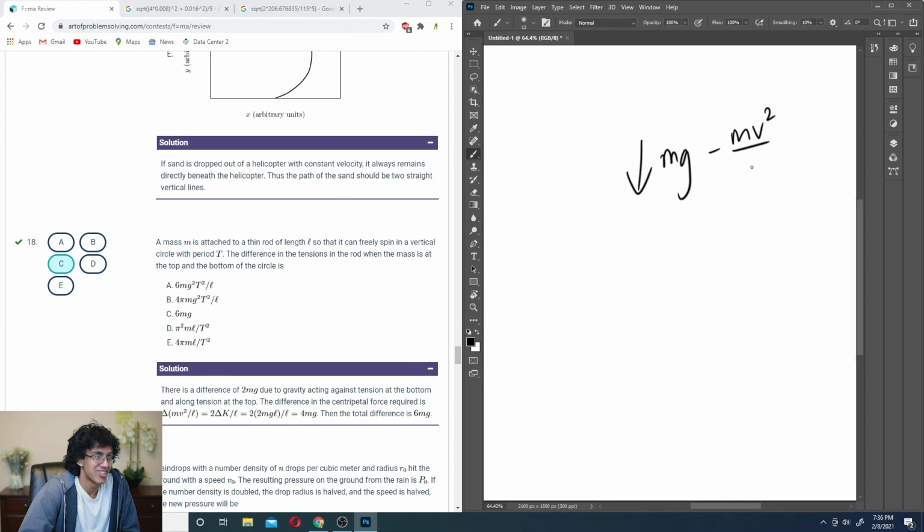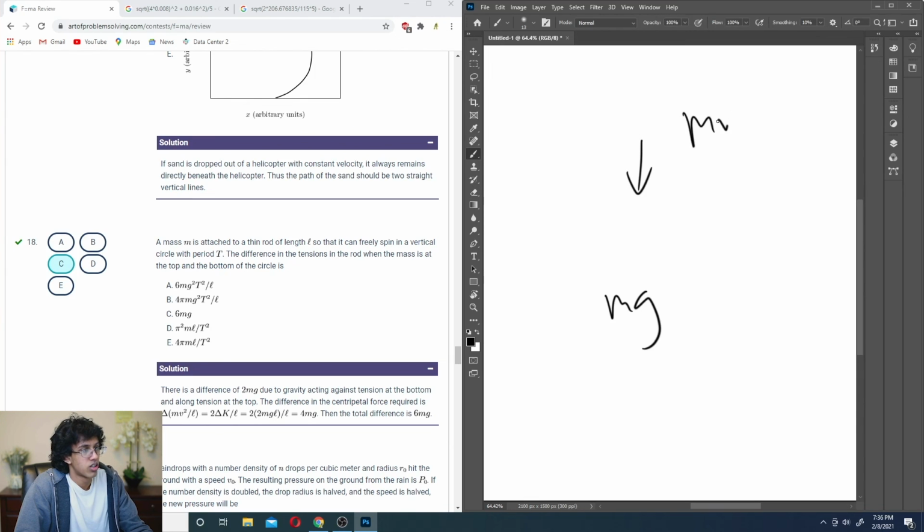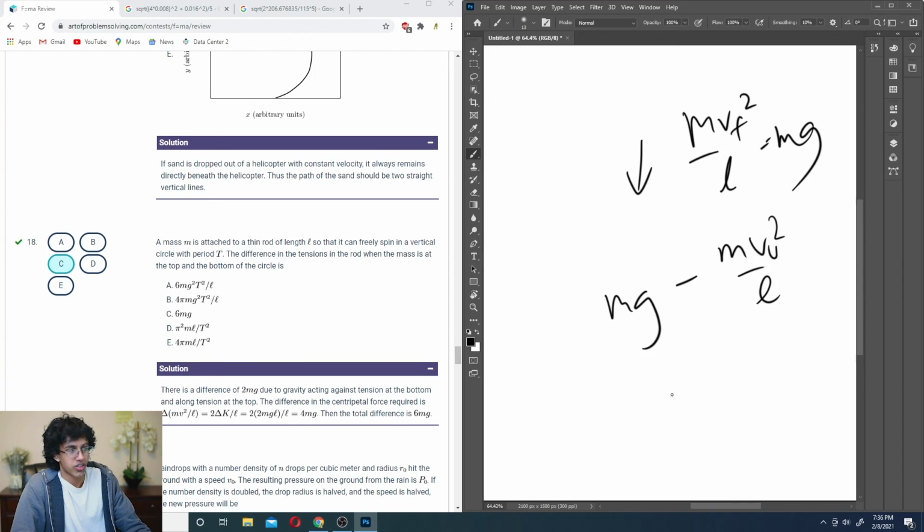So this would be m v_f squared over L, and the other one would be m v_0 squared over L minus mg because it's acting against the tension. No, sorry. The bottom should be plus mg, so as you increase your mass, it should be more tension at the bottom. So this should be m v_f squared over L minus mg. That should have been easy. And then if you subtract them, it's just like 4 mg plus mg. Alright, 2 mg. Very cool.